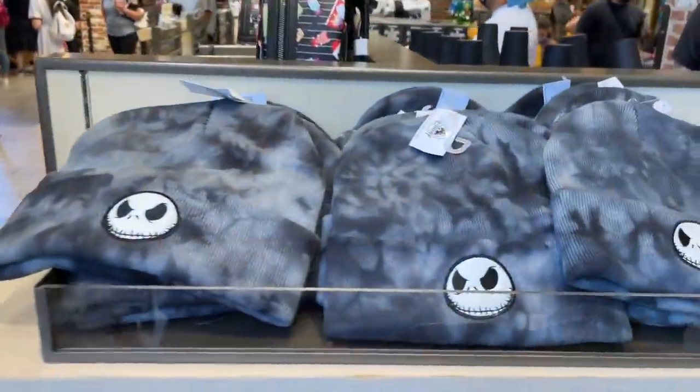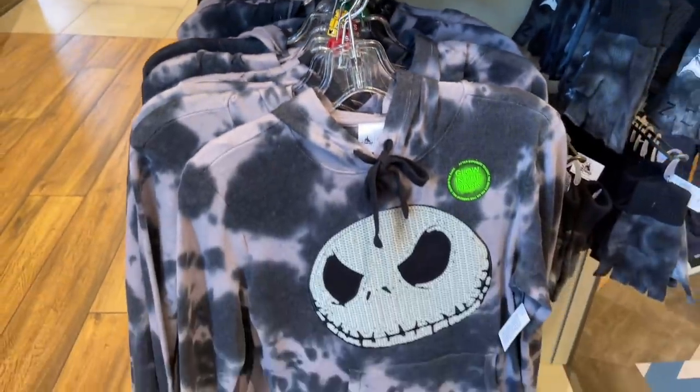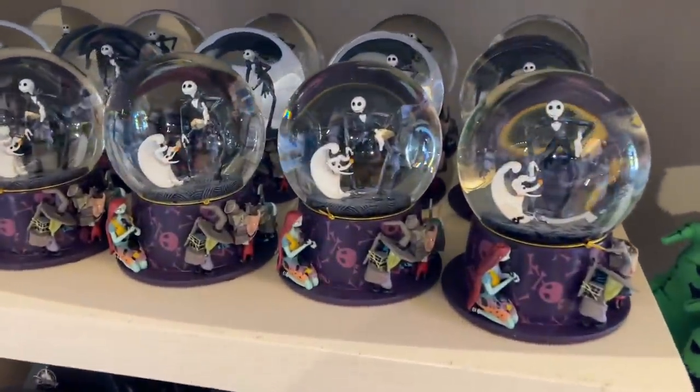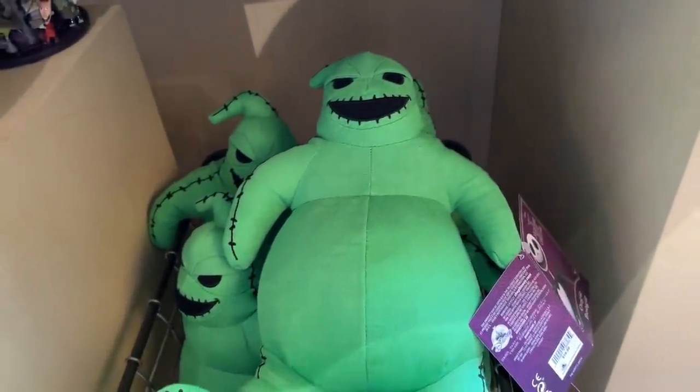We got a beanie, this really nice sweater. And then right behind me, you got this shirt, snow globe. And then Oogie Boogie himself.